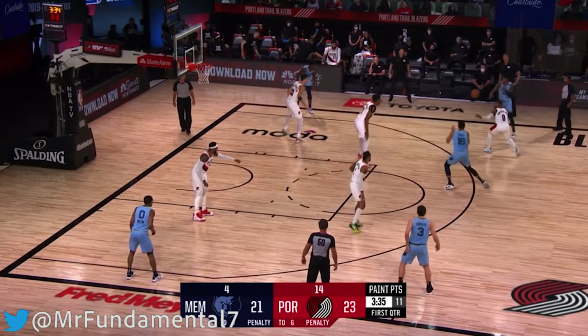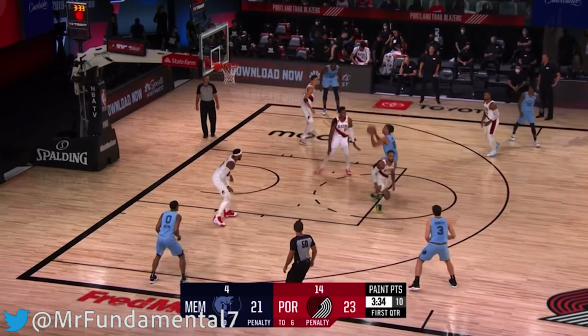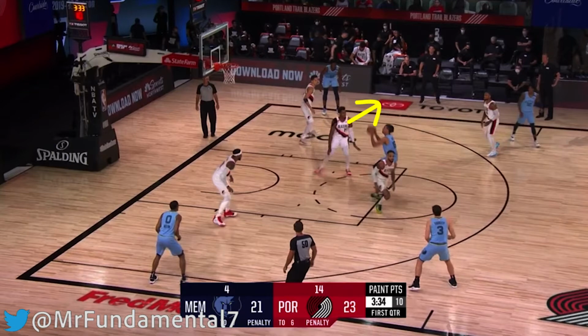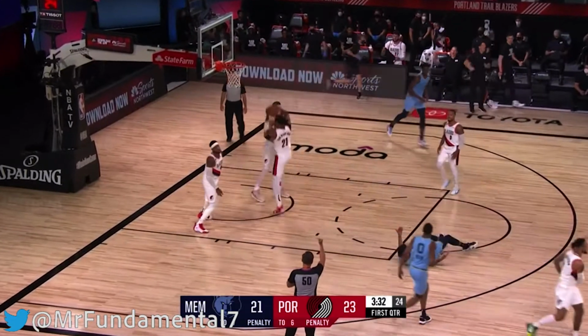When Morant whips the ball to Clark at the high post, Whiteside is sliding towards the basket to cut off a drive. When Clark stops for a floater, his momentum is carrying him forward, while Whiteside has to combat his own momentum and jump forward to contest. More often than not, the defender contesting picks up a foul.